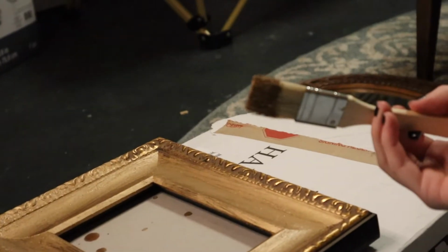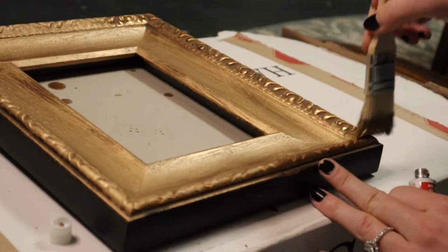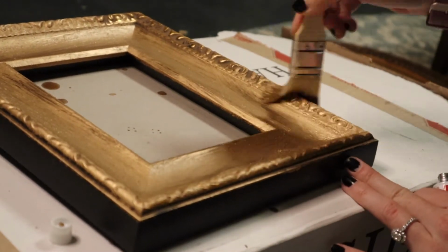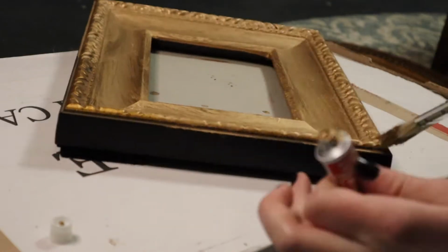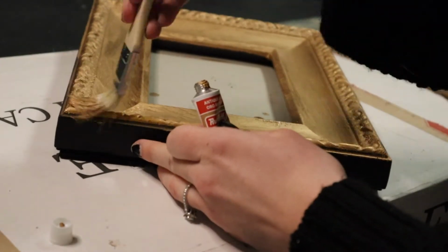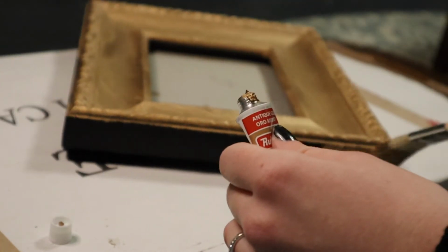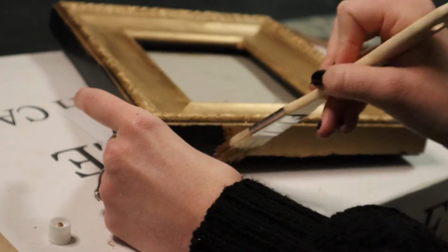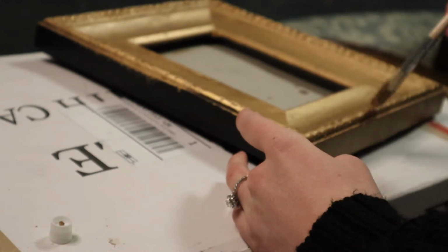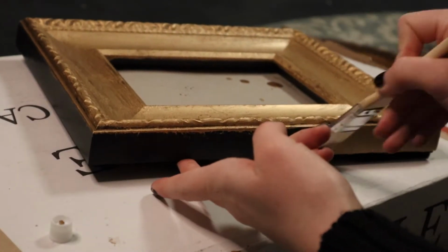Don't mind me zooming in there, but you can kind of see me packing that into those little crevices so that all of it would be gold. I also saw on one of my favorite YouTubers' channels, XO McKenna, she did a similar frame with this Rub and Buff stuff, but then she took wood stain, which I have some of, I should have used it, and went back into those crevices with a sponge and pushed down into it to add more dimension. So I think if I would have done anything differently, I would have done that along with all this paint.